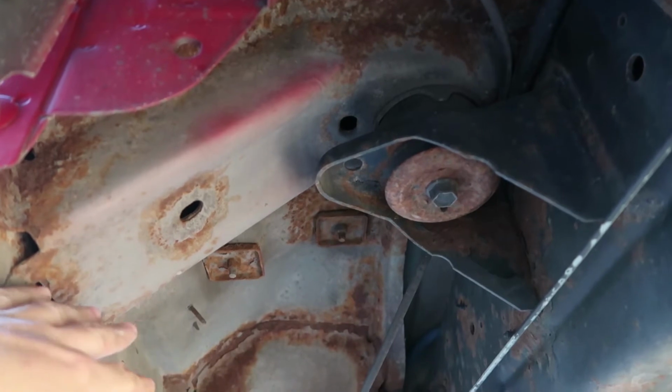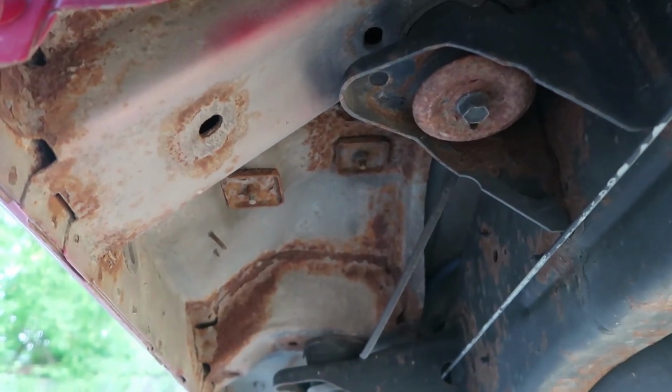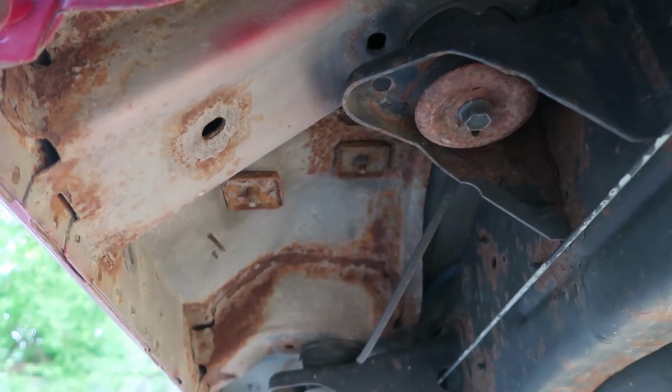Just anything that's exposed that could get rusted, I want to take care of and spray it so that we know it's sealed up, it's protected, and it looks clean. I guess the only other thing to decide is whether or not we should remove the whole bed from the truck and really get into it.